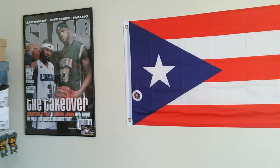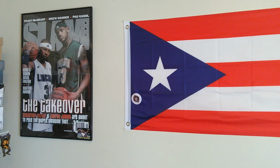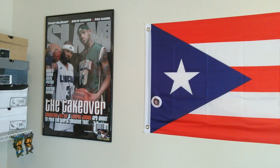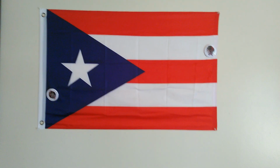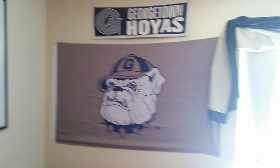Got my custom Slam poster I made, Jesus, years ago, custom made. Then my PR flag with the Way of Wade buttons on them, disrespecting the shit out of my Puerto Rican flag. My Soul Collective poster. My Hoyas flag. I represent my Hoyas really hard.